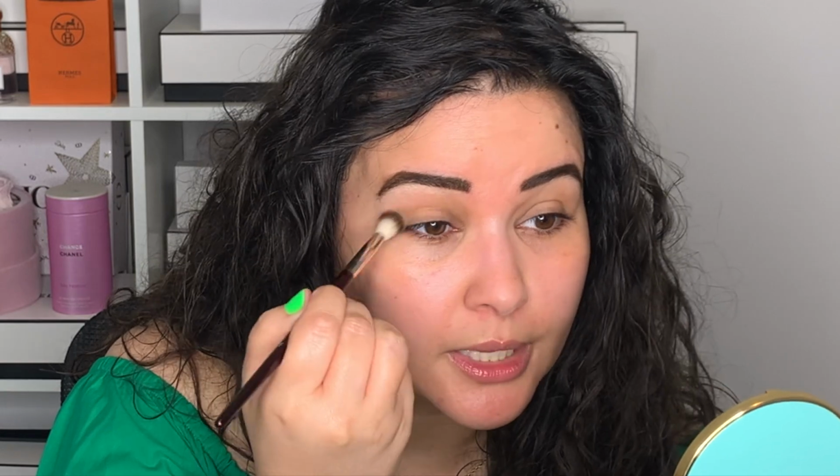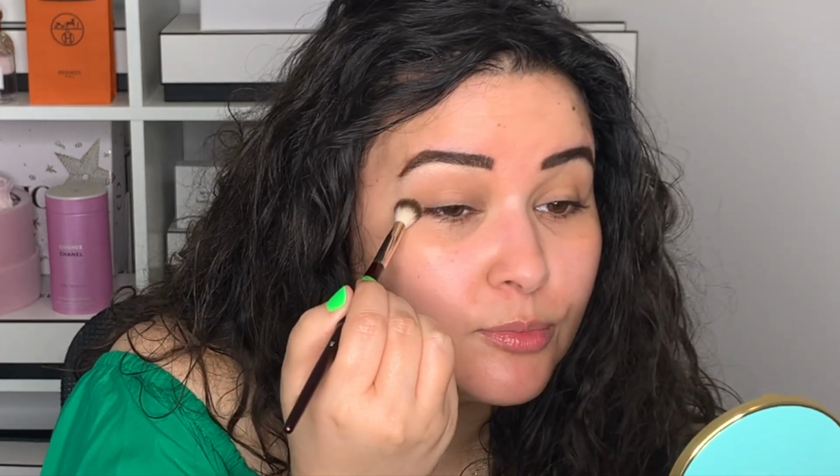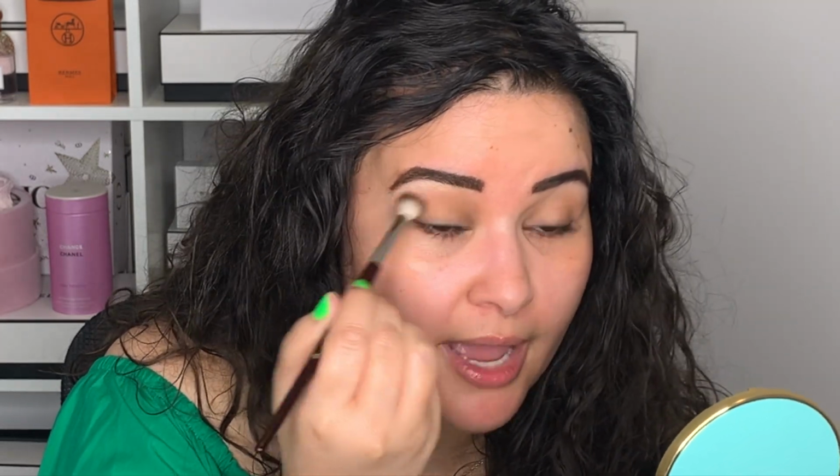What's nice about using the bronzer is that this is the bronzer that I will use for my skin afterwards. And something about marrying the colors, just a little hint on the eyes and then on the cheeks, will just pull the look together. It's not something you'll pinpoint, but you'll just see that it looks very cohesive together.